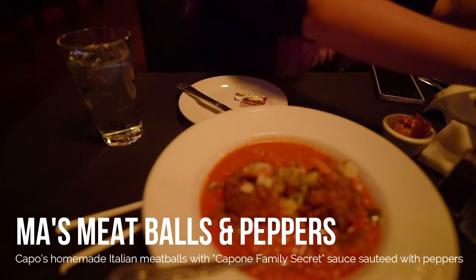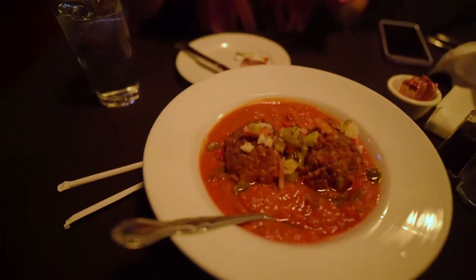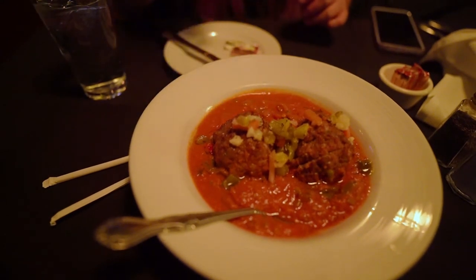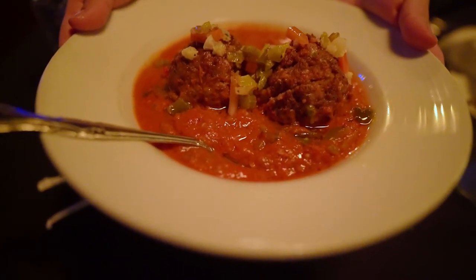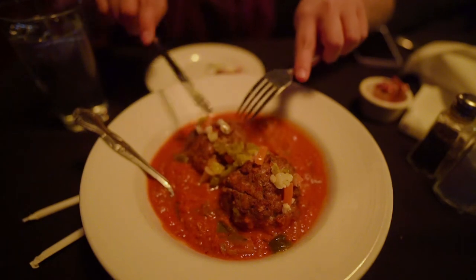Oh my God. The meatballs are here. It looks so good. It's super saucy. Perfect to dip my bread in. Wow. You get a nice pepper flavor. Oh, wow. This is amazing.